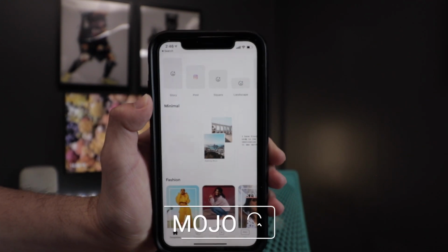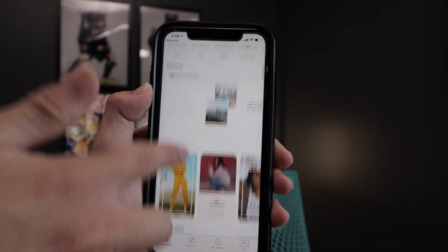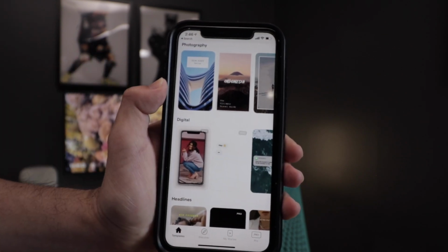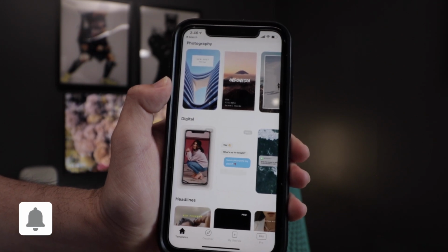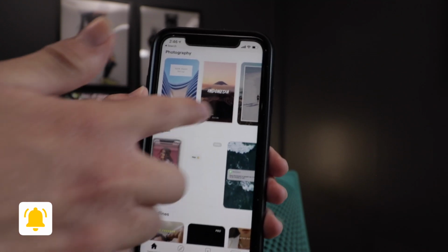Next we have is Mojo. So Mojo, you probably heard about it. I've made a couple videos about this application. Mojo is one of my favorite applications to allow me to create animations for YouTube videos. So I can add animations on the text or add other different types of animations that you might see in future videos or in past videos if you have seen my older videos.